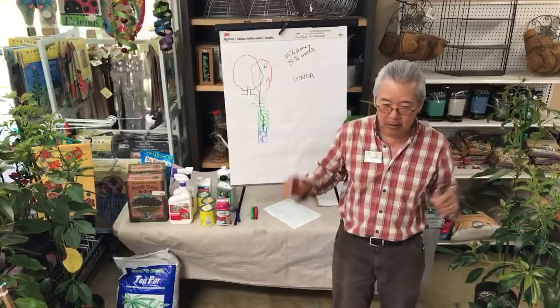A lot of the good organic fertilizers are seed meal, so they grind up cotton seeds, corn. You figure the seeds of plants have all the minerals that plants need to grow. So the seed meals are really good for plants. It's like baby food.